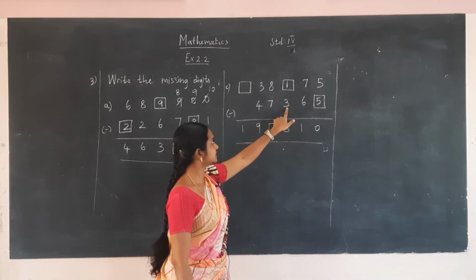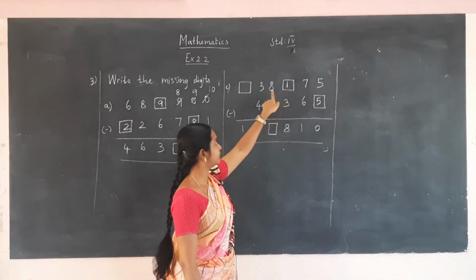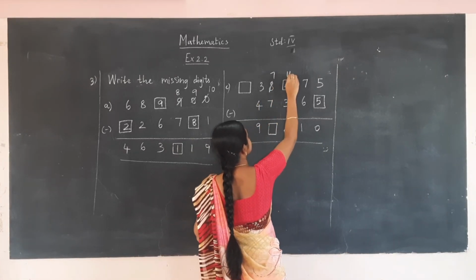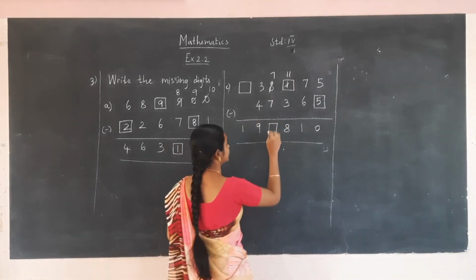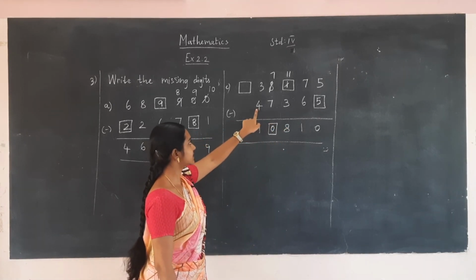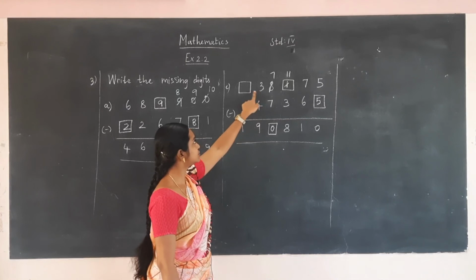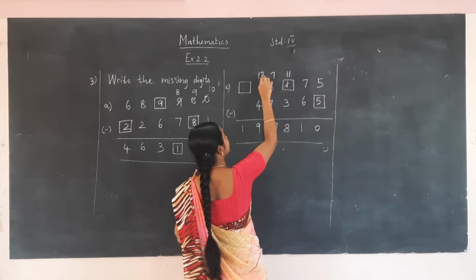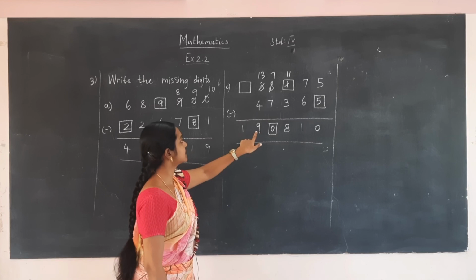We cannot subtract 3 from 1 because 3 is greater than 1. So we have to borrow from the before number. So 8 will be changed as 7 and 1 will be changed as 11. 7 minus 7 is 0. See here, we cannot subtract 4 from 3 because 4 is greater than 3. So we have to borrow from the before number. I have borrowed from the before number. 30 minus 4 is 9.